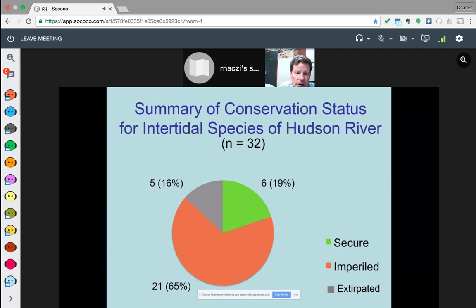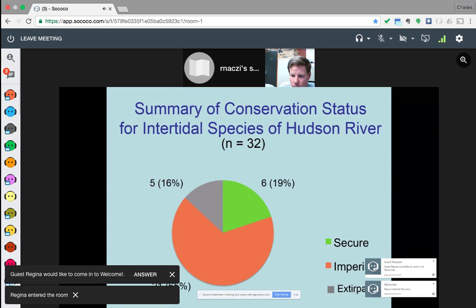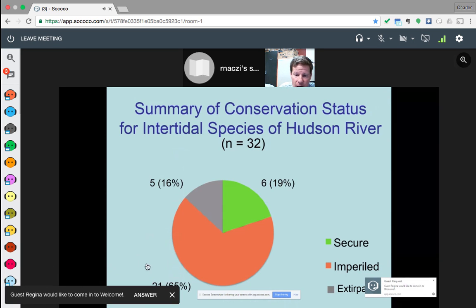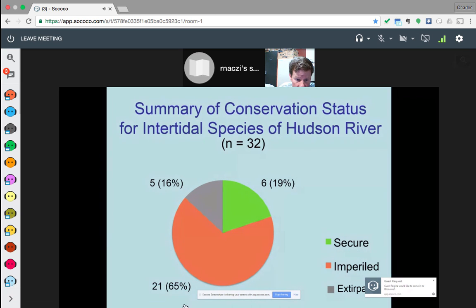So this is the summary of our 32 species in our target group. Only 19% of them, 6 species, are okay, they're secure. The vast majority of them are imperiled, 65%, and then unfortunately, 5 of the 32 have actually disappeared. They're extirpated from the system.